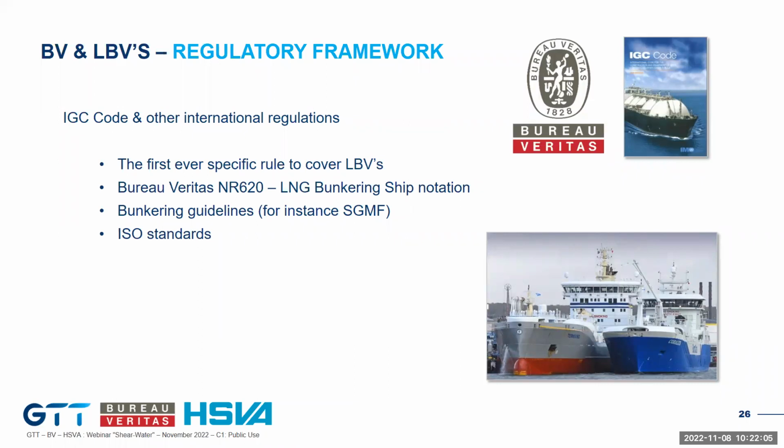In order to follow industry development, just to let you know that we have also overhauled completely in July 2022 this rule note to cover the LNG bunkering transfer and also to include the latest standard commonly used in such transfer system. And finally, to mention that other documents available are also used in many cases to give green light for LNG bunkering project to be developed.